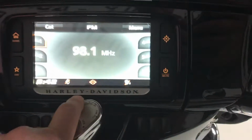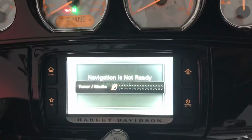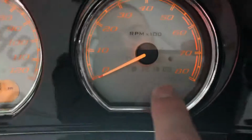The radio is here, and the GPS. We're in the building right now, so I don't think it's going to work, but anyhow, it works for sure. There is the USB connector for the music. There is an ABS on it. When you start riding, it will disappear.